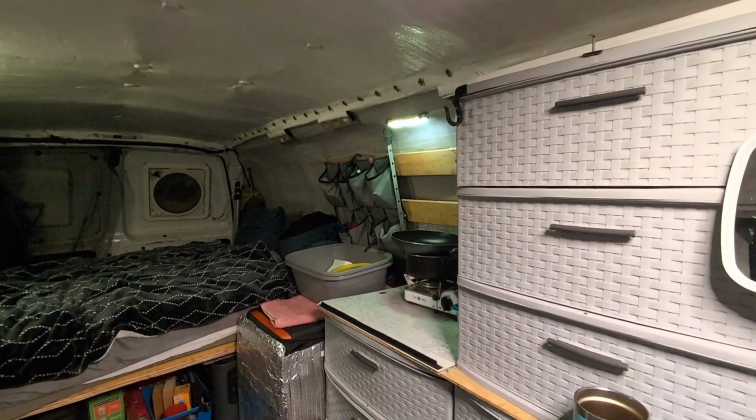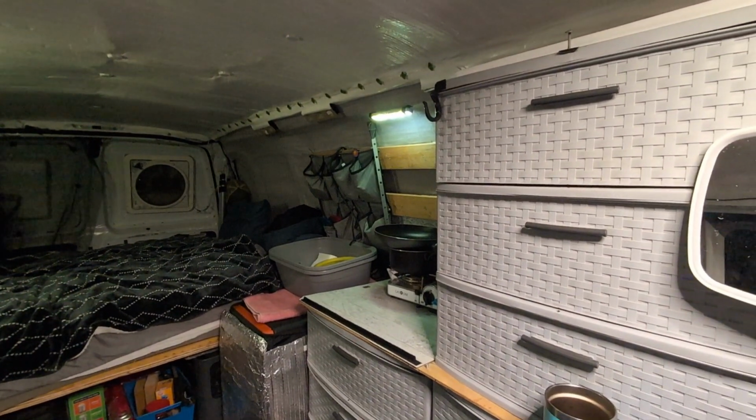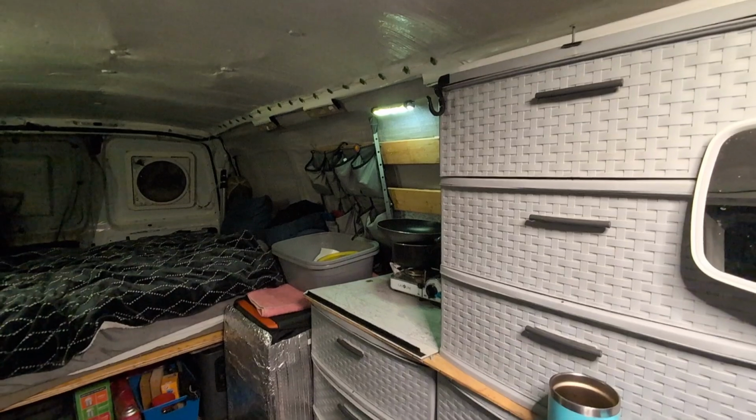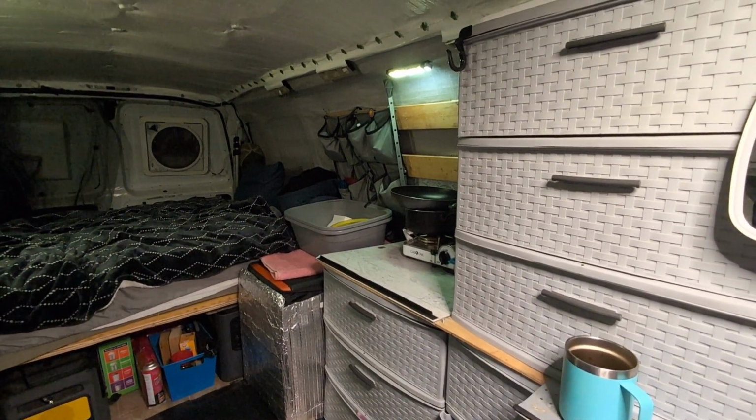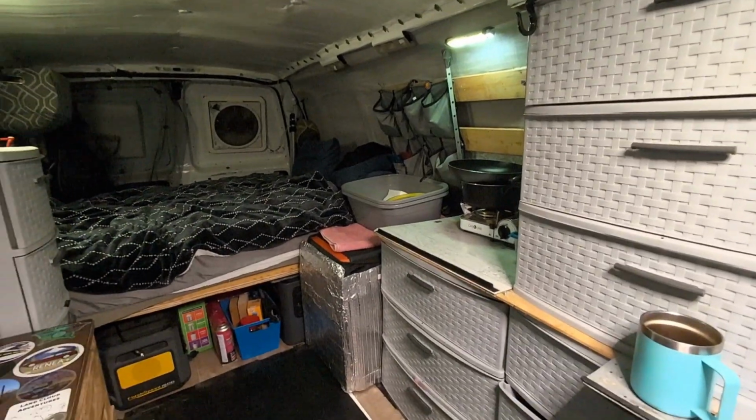More cabinets. These go all the way up to the ceiling almost. And I'm about to put some coffee in this mug. We're gonna have some coffee this evening. And that is the Matty wagon.